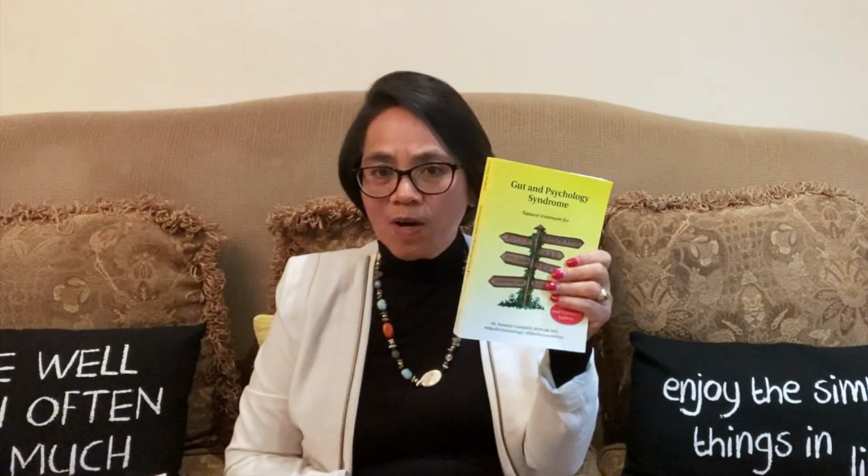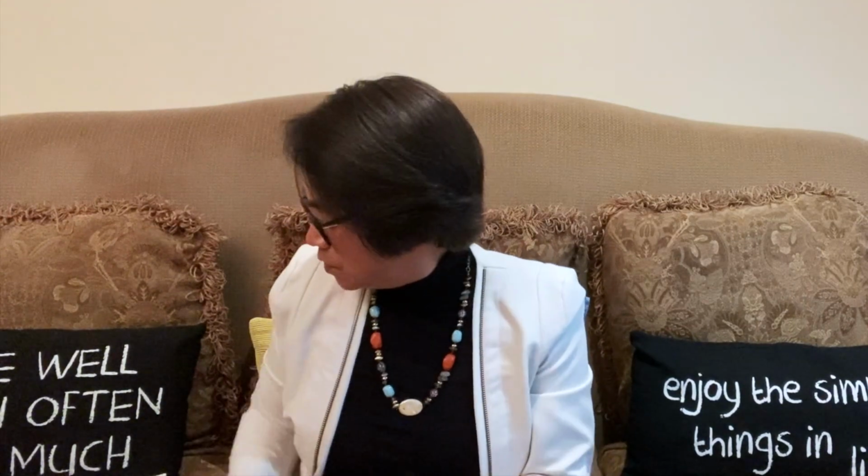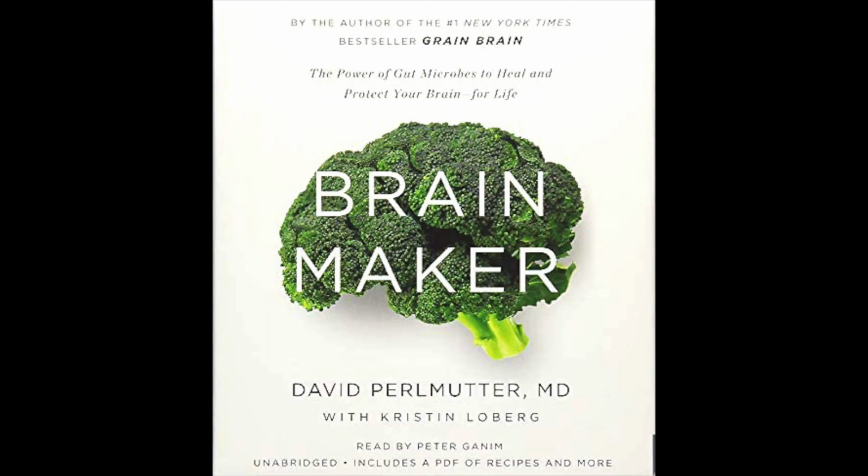In fact, this is one book. I have gone into the training of Dr. McBride, who wrote this book. So this is one book I would recommend while talking about books. Dr. David Perlmutter is a neurologist. He has written this book called Brain Maker, where he speaks of the power of gut microbes to heal and protect your brain for life. So this is one book that I would recommend to you.